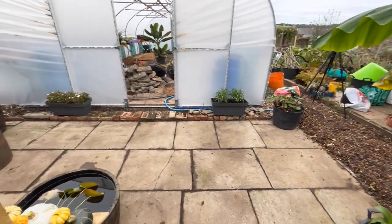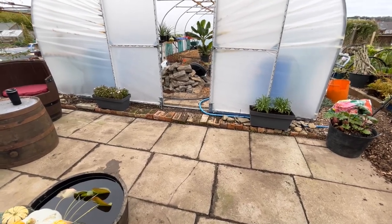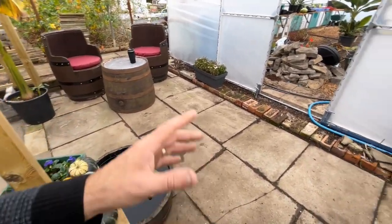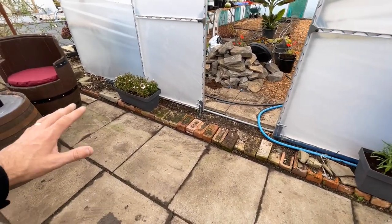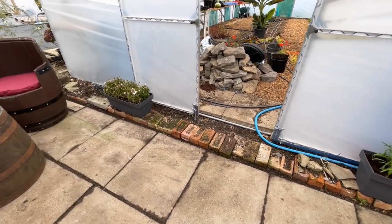Up against the tunnel, as you can see, I've got a load of bricks that we took from out here, and eventually what I'm thinking of doing is putting some sort of alpine garden out here, but that's for another date. All these house bricks along the front of the tunnel will eventually be removed, and that will be slabbed, because I do tend on bringing out some IBCs out here.